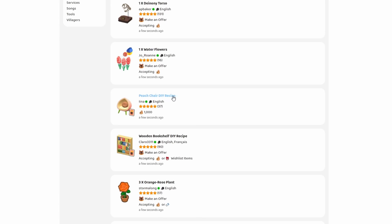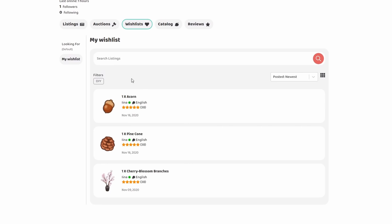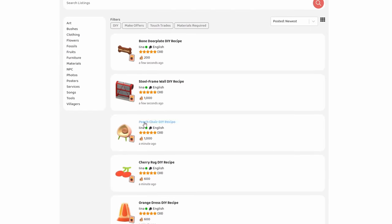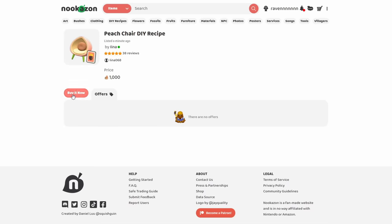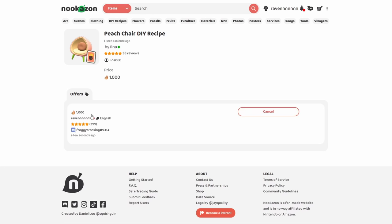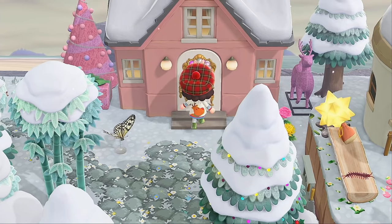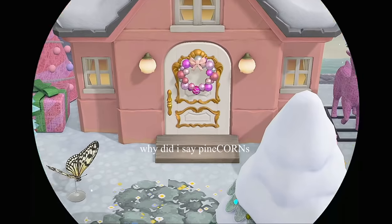Lena is selling a peach chair DIY recipe for only 1,000 bells. Okay, so Lena is actually looking for some very simple things: acorns, pine cones, and cherry blossom branches. I can get her all of these, so let's go to her listings, and I'm gonna make an offer for this peach chair for 1,000 bells. There we go. And then now she's gonna accept it. I'm gonna bring my 1,000 bells and then also bring all of those other things that she wanted. So while we wait on Lena to accept our offer, I'm gonna go make those cherry blossom branches, and I'm gonna grab all those pine cones and acorns.